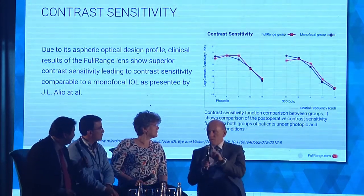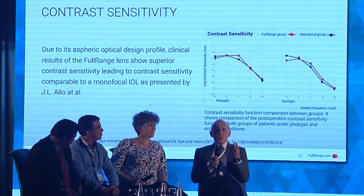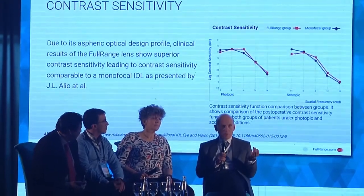I would like to make a point. You know, contrast sensitivity in diffractive lenses matters a lot. There are three reasons for IOL explantation in terms of multifocality.